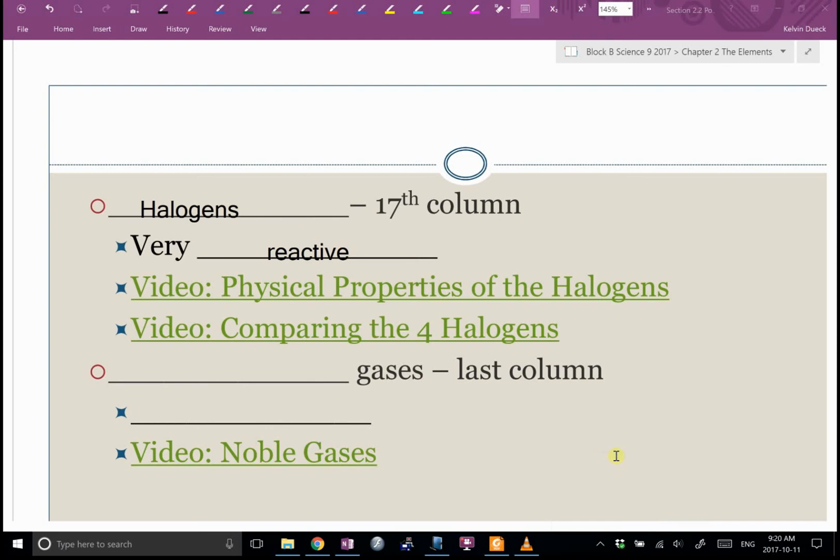The last column. What's it called on your periodic table? Noble gases. Why are they called noble gases? Well, it was because for the longest time we thought they couldn't react, and so we had this idea of a king sitting on his throne, not being touched by anything, everybody being kept away. The noble gases, we thought for the longest time, didn't react at all.